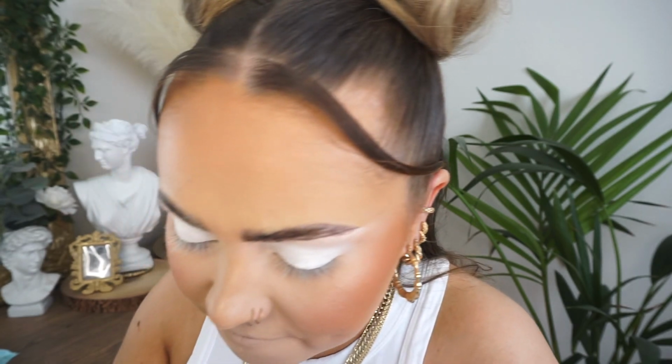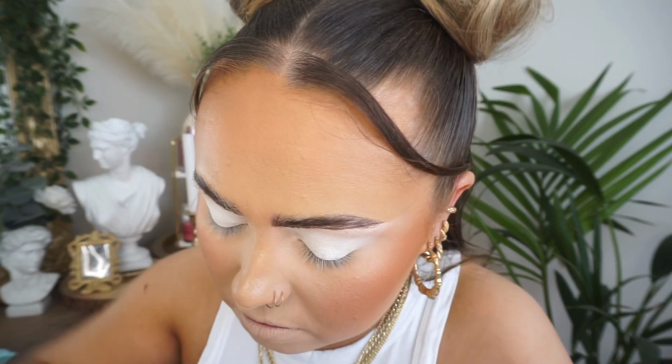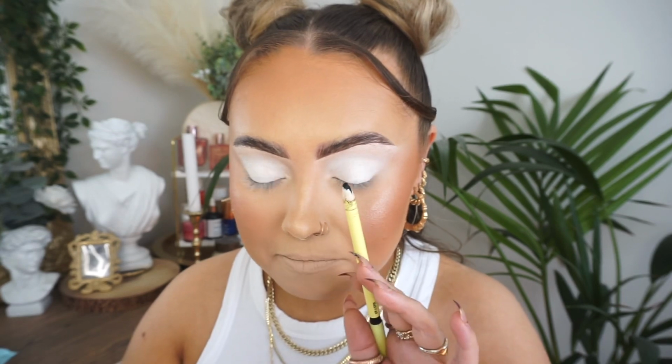I swear to God, I hate this thing. I love these Made by Mitchell pencil liner things, but they are a nightmare to sharpen. I don't know whether it's because of my silly wee sharpeners that I have. So annoying.